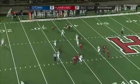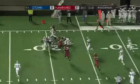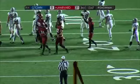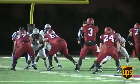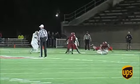Third down and long. The screen caught by Fisher. Tries to gain the first down with his legs. He does. Picks up more inside the 20. Andrew Fisher, first down, Harvard. Fourth catch of the night for Fisher. And you're going to get a look at why this came to be. Look at the top of your screen, you'll see it right there.